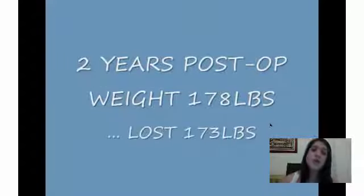So 2 years post-operation. Wow, so that is pretty amazing. So as you can see, there's an actual weight loss.